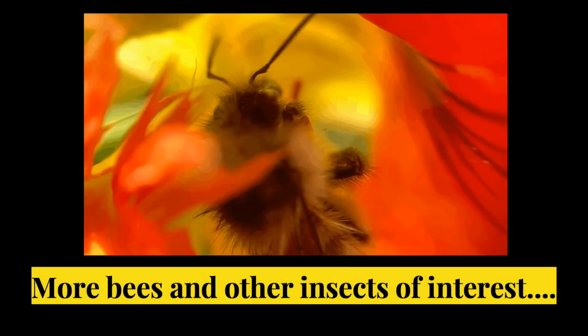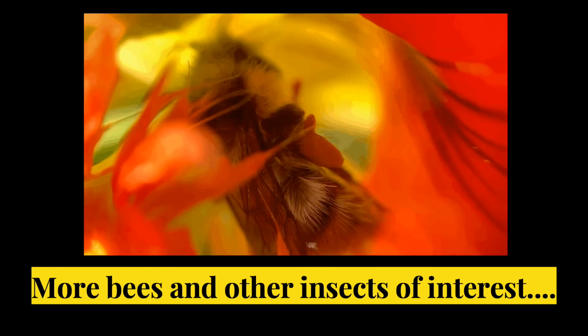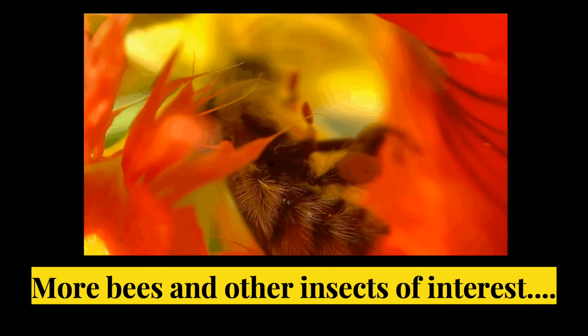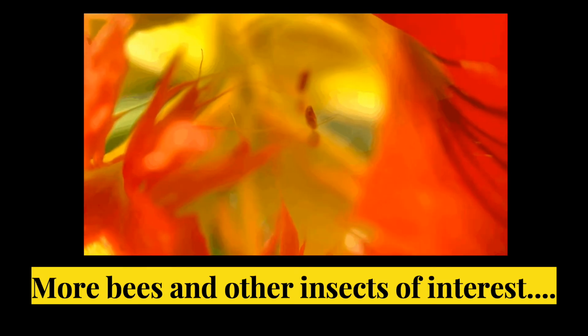Now we'll move on to a few other bees and more insects of interest. I believe this particular species to be a Bombus silvicola female that I had the pleasure of filming in Colorado summer of 2019. Very fuzzy.